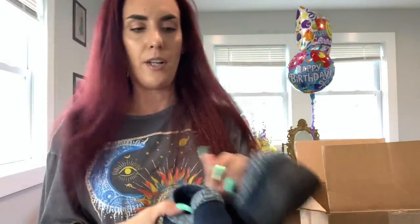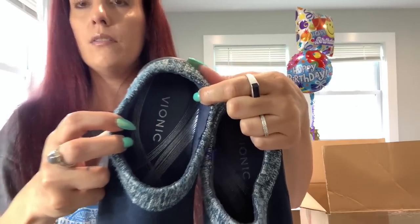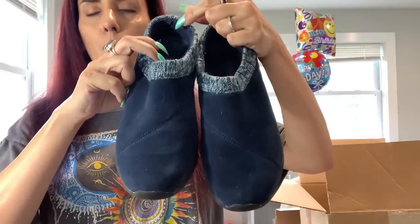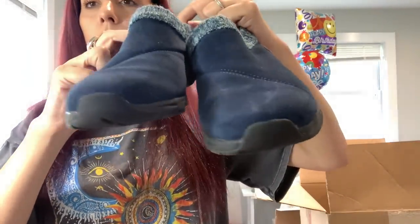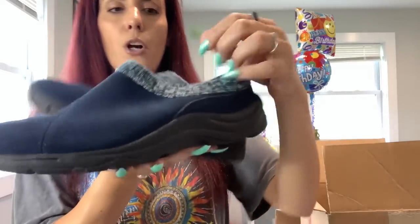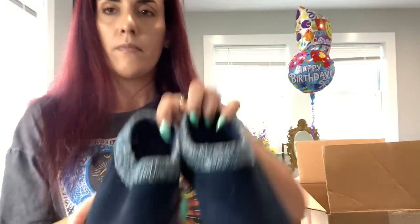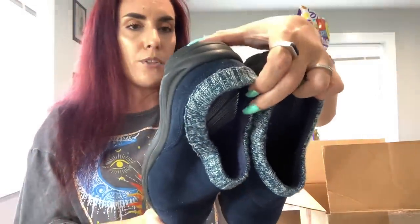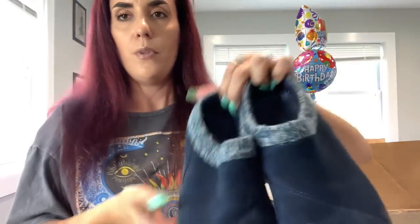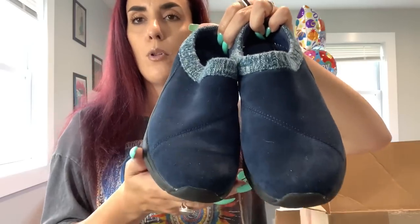We only have a few more pairs in here, guys. So now I have a pair of Vionics. I've told you guys about Vionics as well. Grab them. They sell very well if you can get them for a good price. They are orthopedic comfort shoes. Blue suede with a little bit of like sweater material around the toe, around the foot ankle, whatever. Size 8. When I don't tell you a price, it means I don't remember where I got them or what I paid. So these I'll give you them for 30, and I'll probably put them up closer to 40.